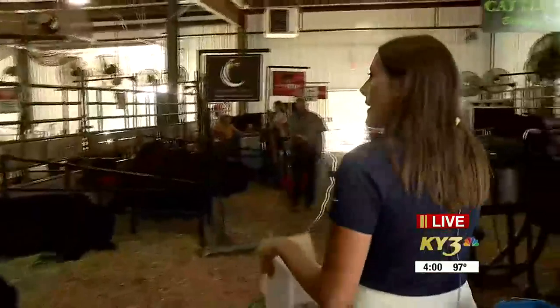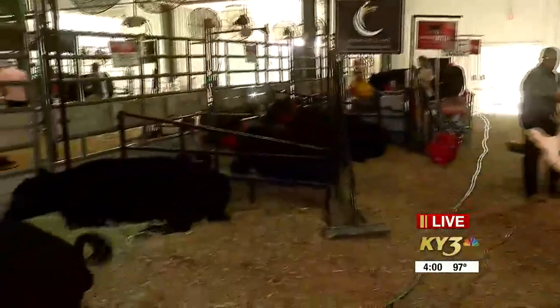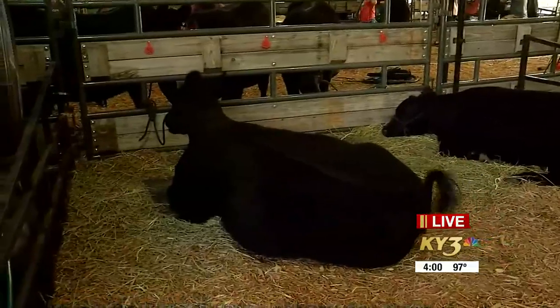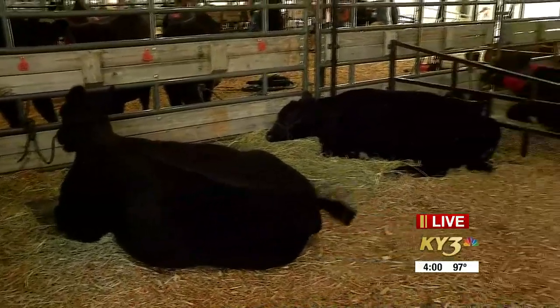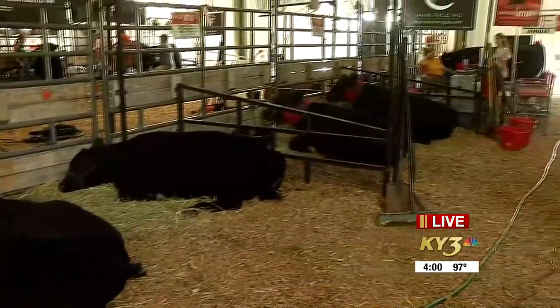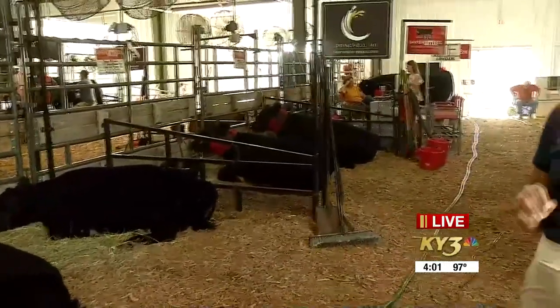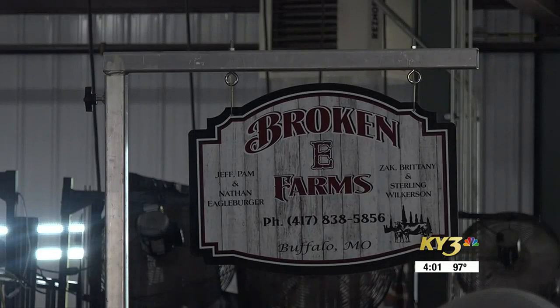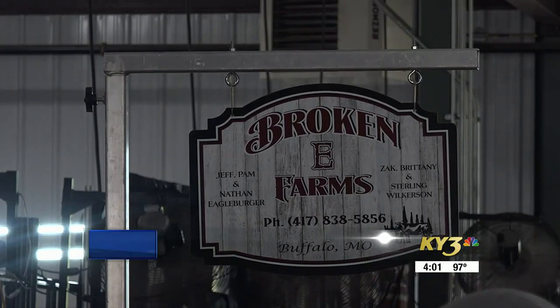This is just an amazing sight to see because these are farms from all across the Ozarks. And you can come check this out all the way through August 5th. But it's hard to imagine sitting out here all day. Cattle farmers say their cows are used to the heat, but they still go the extra mile to make sure they are staying cool and healthy through the entire fair.